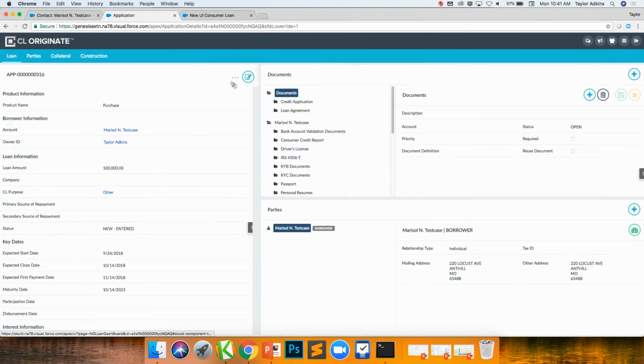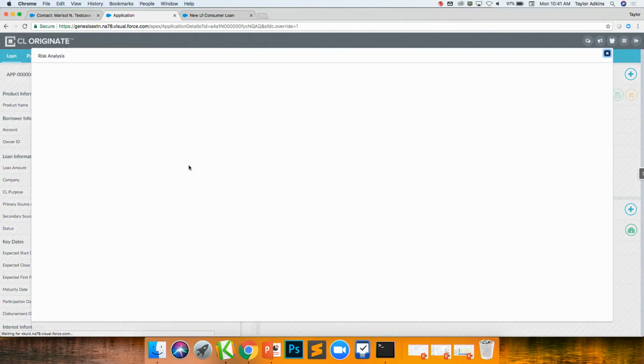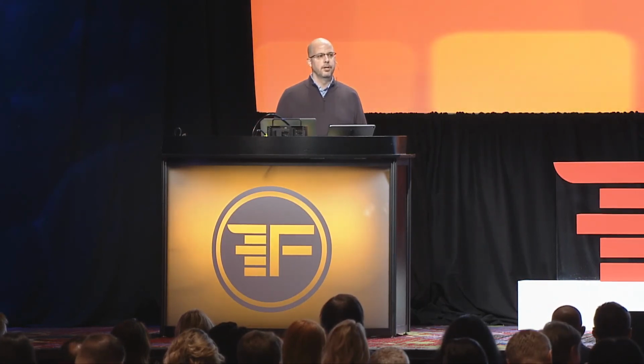And finally, we were able to automatically evaluate underwriting criteria, such as exposure, debt to income, credit score, etc., using configurable credit rules and determine a risk rating for the application. And based on the risk rating, we were able to generate a credit offer from configurable rate cards in our loan origination system. Now, I've just barely scratched the surface regarding what's possible with our end-to-end credit platform.